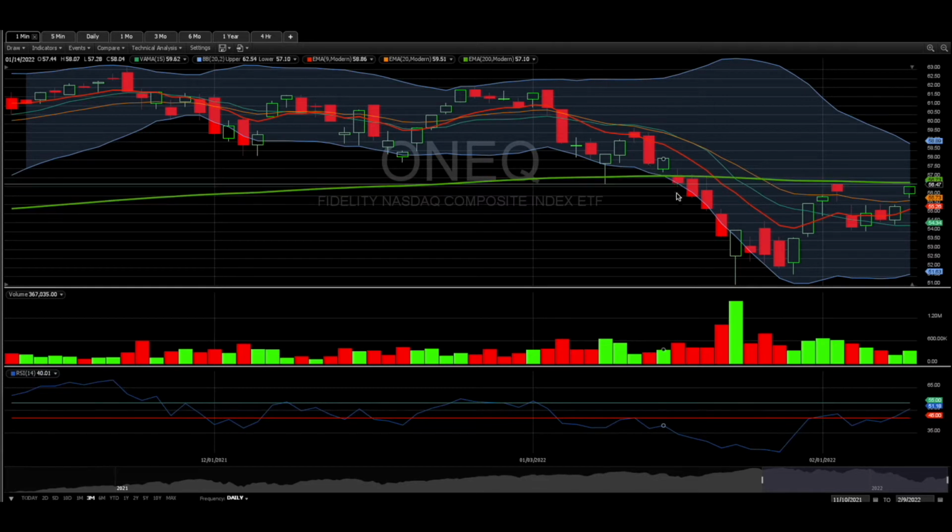So when it broke here, around mid-January, and it sold off from 56 all the way down to 51, it retested it right here, the 200 EMA, and it failed. It went from 56 all the way back down to 54.23. And now for the second time, it's trying to retest.